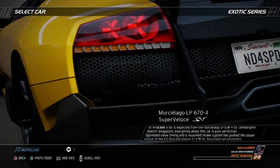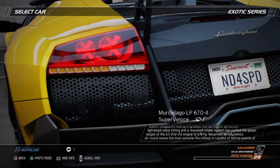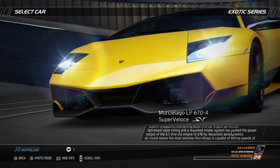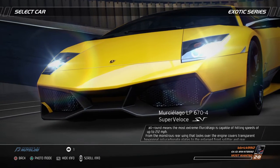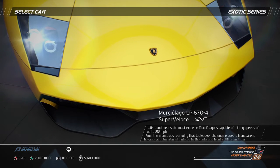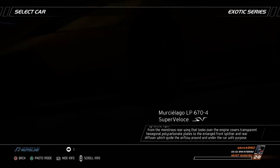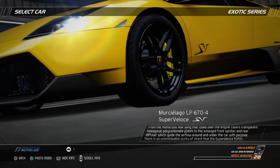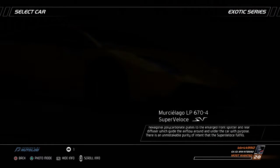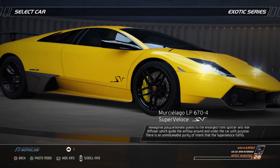Optimized valve timing, and a reworked intake system has pushed the power output of the 6.5-liter V12 engine to 670 horsepower. Reworked aerodynamics all around mean the most extreme Murcielago is capable of hitting speeds of up to 212 miles per hour. From the monstrous rear wing that looks over the engine cover's transparent hexagonal polycarbonate plates to the enlarged front splitter and rear diffuser which guide the airflow around and under the car with purpose, there is an unmistakable purity of intent that the Super Veloce fulfills.